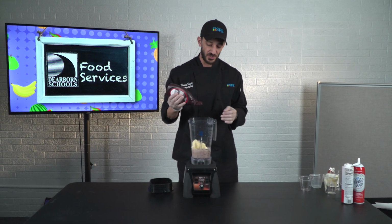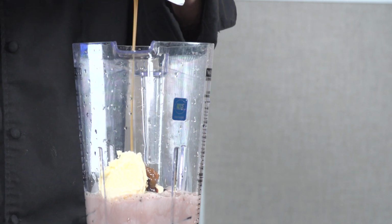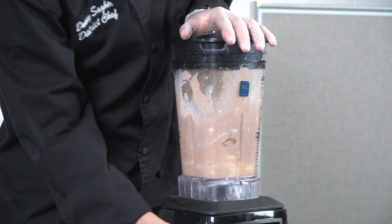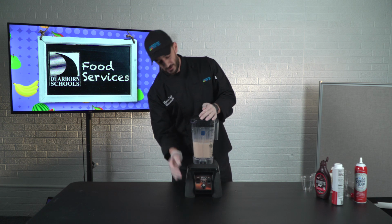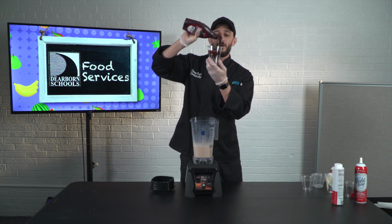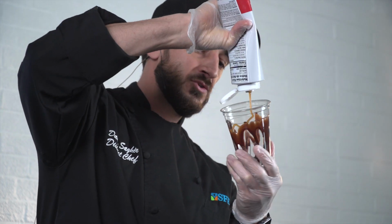2 tablespoons of Hershey syrup. 2 tablespoons of caramel. Turn your blender on to medium high and blend until smooth. You're gonna grab your cup, grab your Hershey syrup, drizzle some along the side of the cup. You're gonna grab your caramel, drizzle that as well.